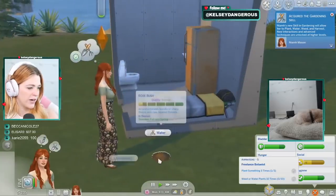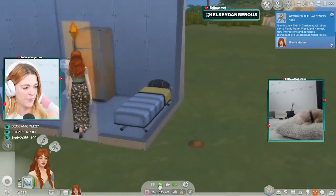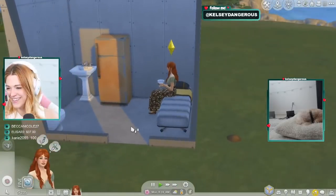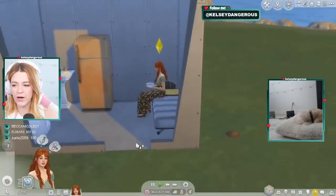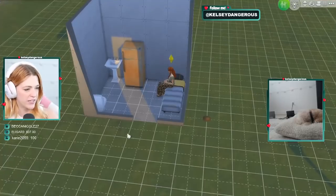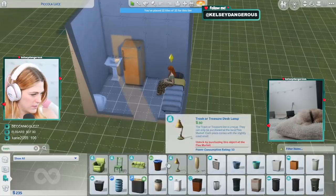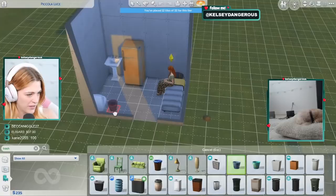All right, she's just acquired her little gardening skill. Yay, she already planted her first thing. That's perfect. Okay, she's gonna grab her cereal and sit on her bed. It's so cute. One rose, later we'll be rich. Oh, we need a trash can. I think you're right, we do need a trash can. All right, trash. This is a $25 trash can, so I'm thinking that's what we're gonna go with.